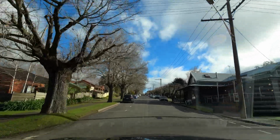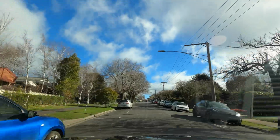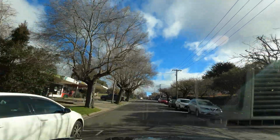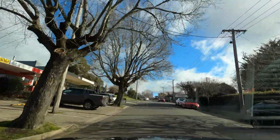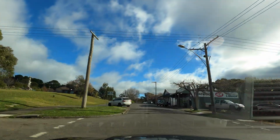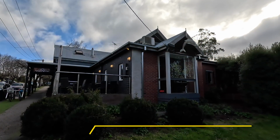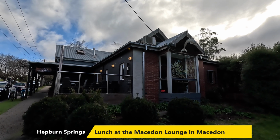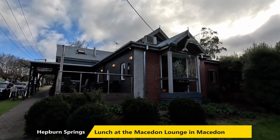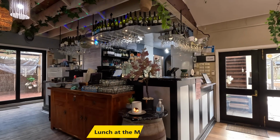We were pretty cold and wet and decided to call it a day. We drove down the mountain and headed past the little town of Mount Macedon that is no more than a pub and a bakery, and went to the slightly larger town of Macedon, which was a couple of coffee shops and a small supermarket. We had lunch at the Macedon Lounge and it was a very, very nice lunch indeed.